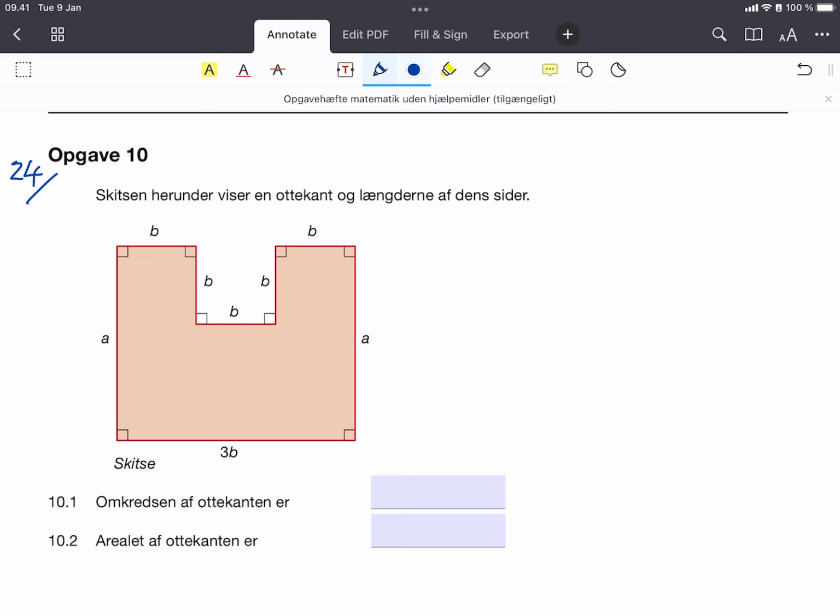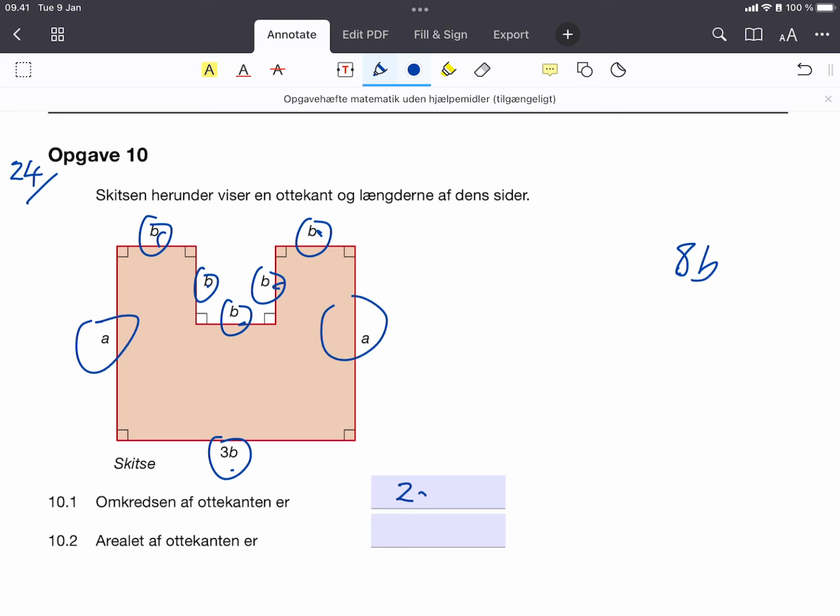Okay, so let's try and add up all the sides. So you've got a B there, a B there, a B there, a B there, a B there, 3 B's there. They very helpfully labelled it for you without leaving any out. 1, 2, 3, 4, 5, 6, 7, 8, 8 B's. And you've got 2 A's there. So 2A plus 8B is the perimeter, the distance all the way around the edge.